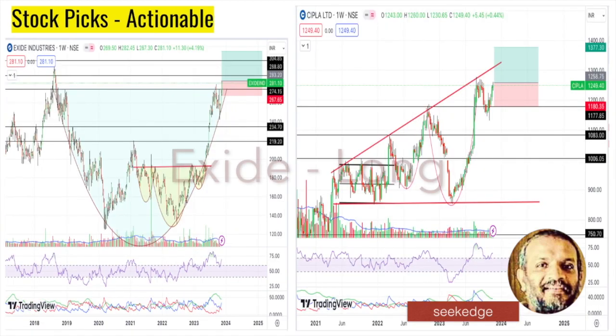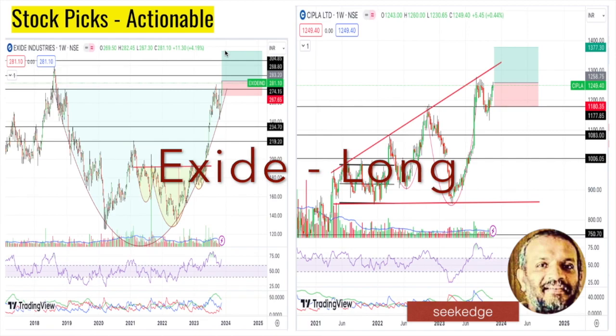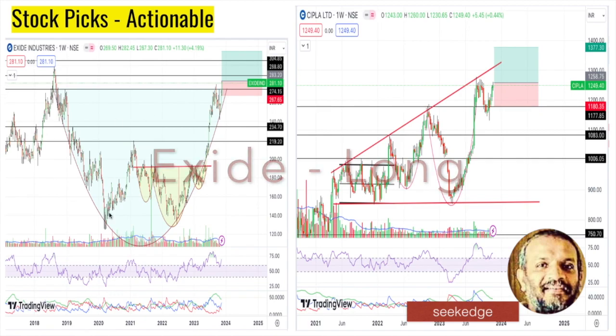Right, let's come to the actionables for the next week. Here comes Exide Industries in the auto sector, how it is breaking out. We have seen all-time high levels, and here we have a good risk-reward trade that can be attempted because it's a cup and rounding pattern breakout that could potentially move up to give a risk-reward of 1:1.5. It is rising above RSI 60, and the trend is also bullish. Volumes are decent enough. So Exide Industries could be a good bet for swing trade opportunities.